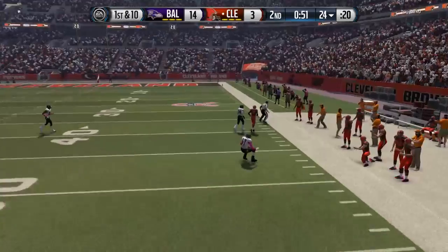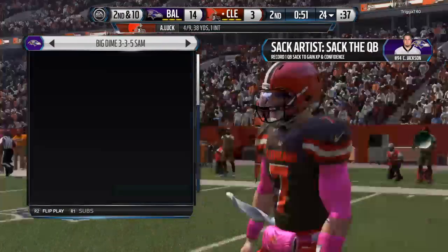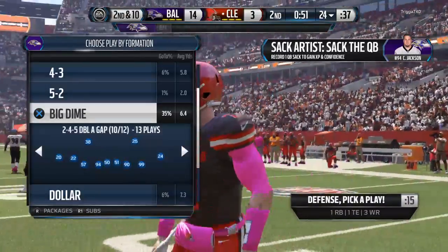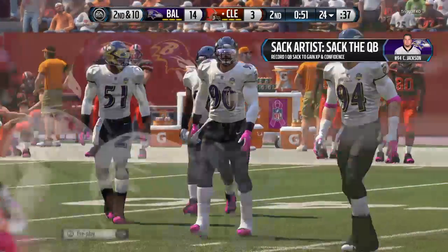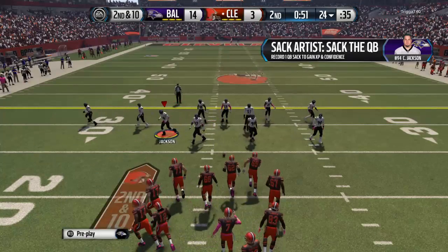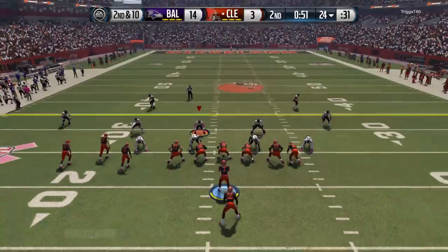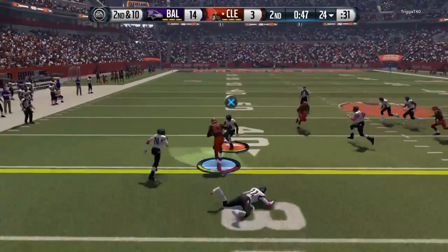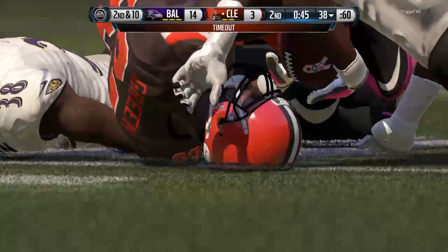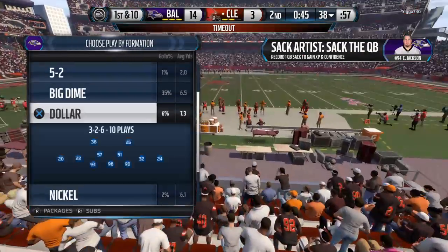Looking long. Second down following that incompletion. The Ravens defense brings in an extra member of the secondary. They'll go nickel. It's caught by Green. Tackle's made, and the first down is picked up. The Browns call a timeout. Their first.